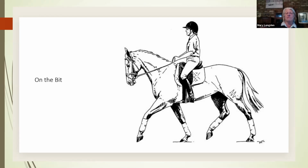So you've got a round outline where the horse may be on the bit, but it may be being held in by the rider. Particularly in all the grades, we're trying to get the horses going so they're able to be in a round outline. You can put any gadget you like on a horse. It's not going to really change the horse's way of going, so it goes well.